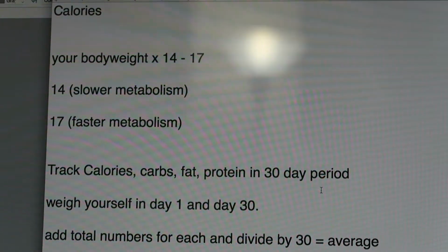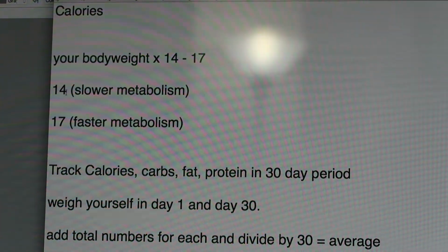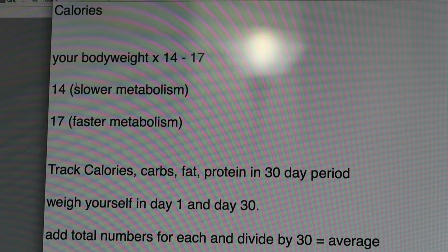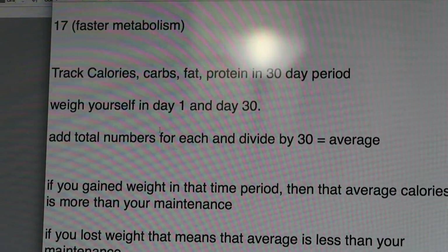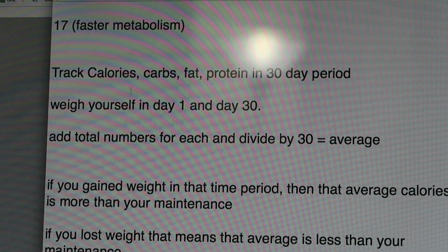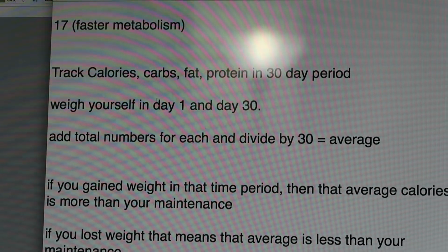As an approximation, this is the multiplier that you need to use: 14 if you have a slower metabolism and 17 for a faster metabolism, times your body weight. But that's an approximation. The previous one is the most accurate way to figure it out, so it's going to take some time, about 30 days. But once you find this out, this is really important information. Once you get this, you can use this to your advantage.